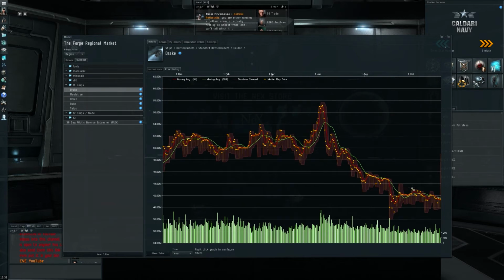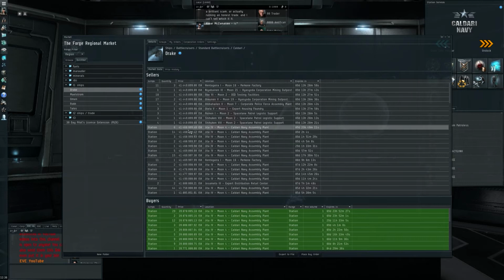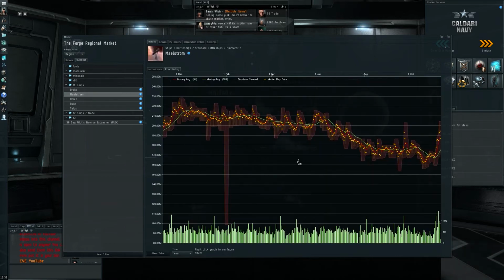Let's see here, the Drake, well, still below 42 million, so that's not too good. 41.5 pretty much for a Drake, so that's still very low. Lowest point for the year actually, except maybe here a quick exception right here. Look at that downtrend here. I would put that early September, something like that. But yeah, still very low, and no real sign that it's changing.